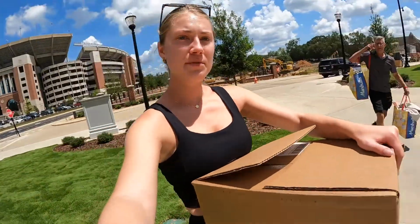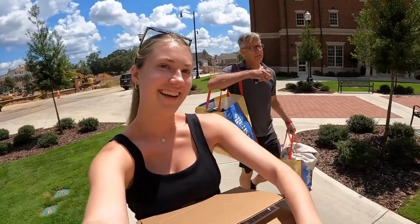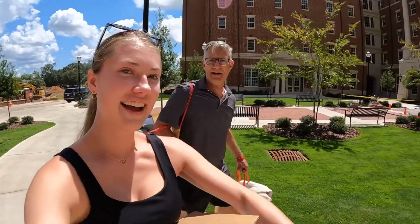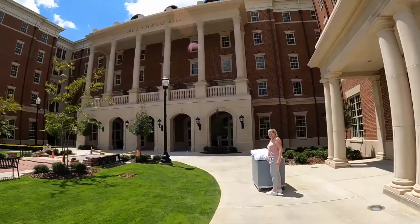What are some tips and tricks for moving, Dad? Oh my gosh, that cart up there is a must-have. If you don't find one, see somebody that's using one, pay them $10, bribe them. It's a dad's duty to get a cart at all costs.